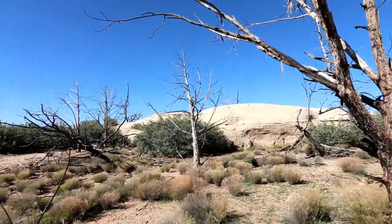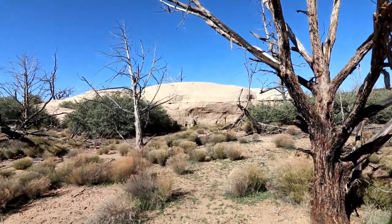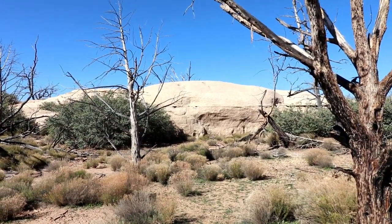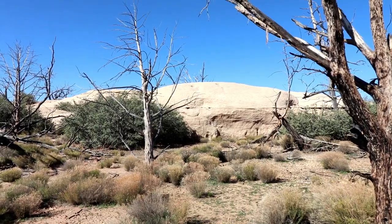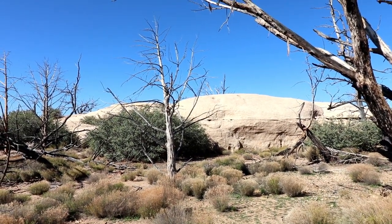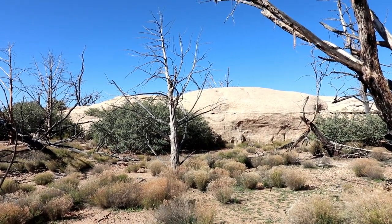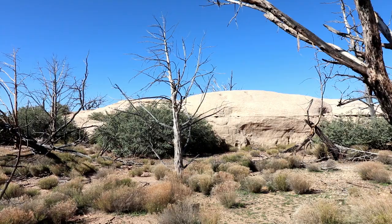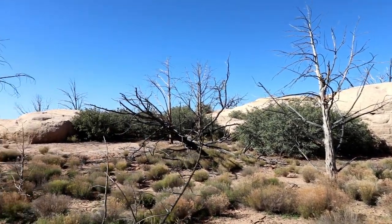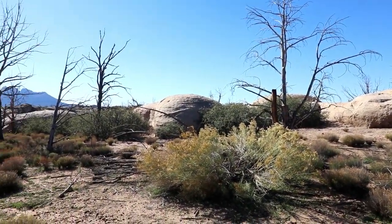See, this is the shinarump conglomerate, which the Indians named it shinarump because it's rounded like a wolf rump. Maybe that's where the term rump come from, I don't know. But anyway, some of the books say the popcorn type erosion, which confuses people, I think, because then people visualize something small and tiny, not the big round features.